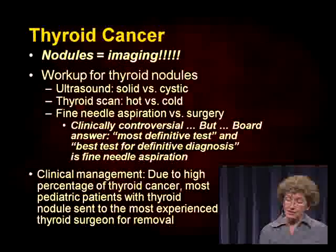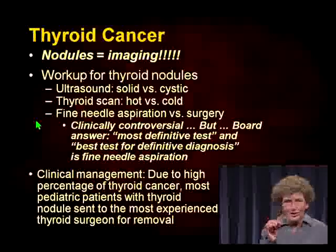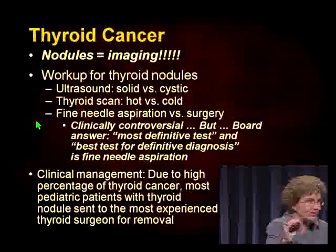Again, nodules equals imaging. Ultrasound hot versus cold, ultrasound solid versus cystic. Scan hot versus cold. A lot of board questions on this, and the way they ask it is, what's the most definitive test?